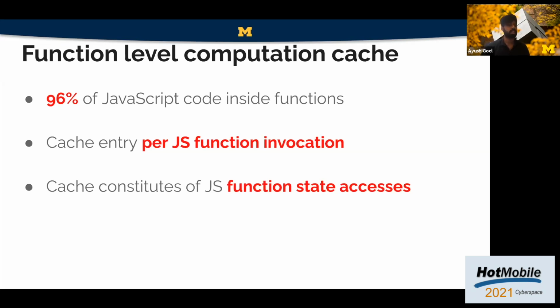First, most of the JavaScript code resides inside JavaScript functions. So for the median page in our corpus of websites, which is landing pages of Alexa top 1,000 sites, we notice that 96% of code resides inside JavaScript functions. And therefore, with this granularity, we propose that there would be a cache entry for every invocation of every JavaScript function that gets executed during a page load process. And this cache would essentially consist of all the state that is accessed by a JavaScript function.